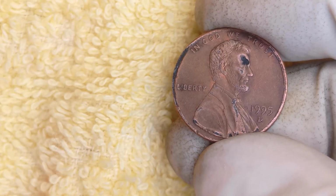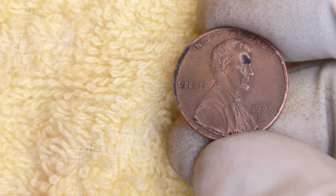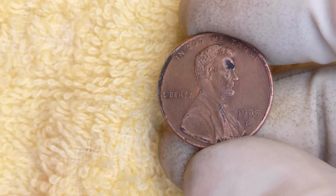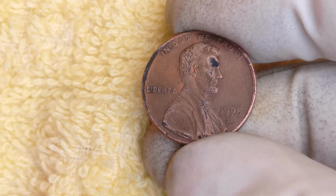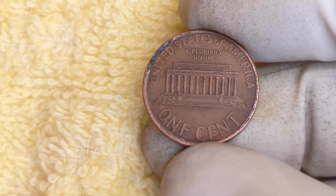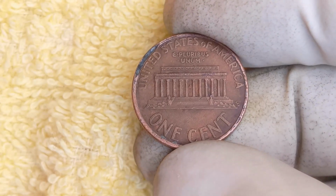The ultimate shocker came when a single 1995 Lincoln penny was auctioned for a record-breaking $592 million. This sale sent waves through the coin-collecting community, turning this humble penny into one of the most sought-after pieces in U.S. numismatic history. So what makes a 1995 Lincoln penny worth such an insane amount of money?